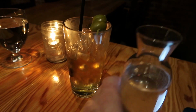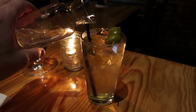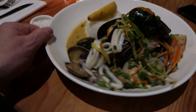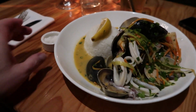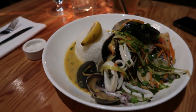Interesting how they serve the mixed drink. And your own soda. Now, I'm not a huge shellfish fan, but it was recommended by the waiter. So there we go. And they have a little hand towel here. May not be my favorite dish, but this is pretty good. Well, I made a good choice. That was a good dinner.